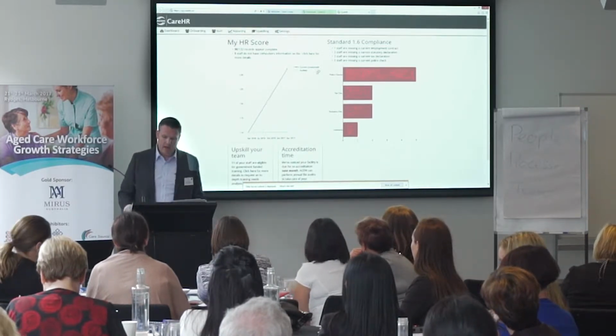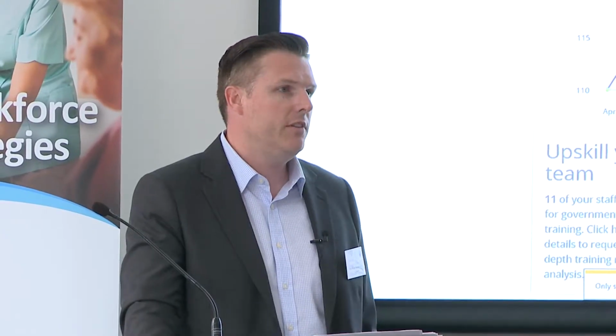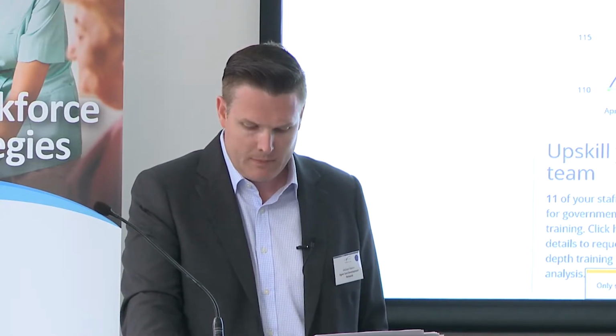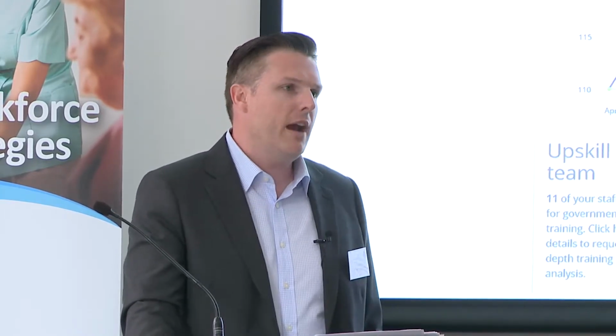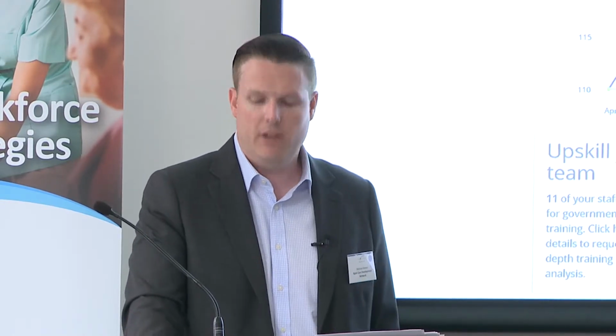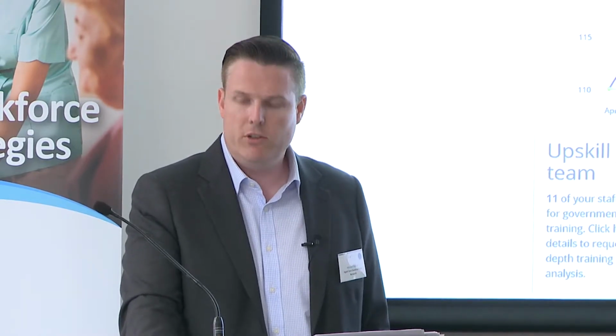All of the data held in this platform is held by Microsoft Azure, which meets Australian privacy standard. The primary copy is in Melbourne, the backup copy is in Sydney. It does not leave Australia. It has algorithms that track standard 1.6, human resource management, and standard 1.3, education and staff development. It creates reports on demand for each of those standards.